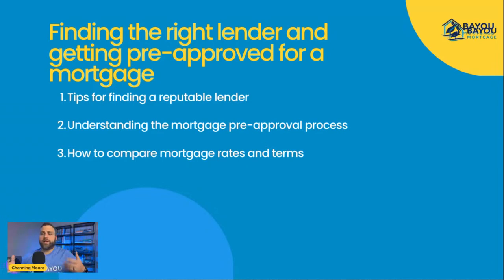So let's understand the mortgage pre-approval process. The mortgage pre-approval process is like a dress rehearsal, right? You want to walk through every single step of what you're about to go through up front so that, number one, you can be prepared and minimize and eliminate anything that could possibly kill the deal after you've already paid money, right? There are inspections that are $300 to $500. There are appraisals that are $500 to $700. There are all these things that you're going to have to spend money out of pocket on.